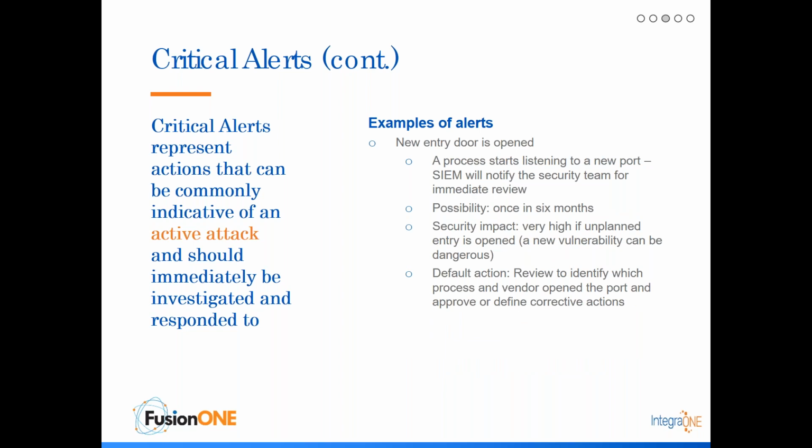What's another alert that could trigger us here, considered a critical alert? A new process starts listening to a new port. The SIEM will notify the security team for immediate review. How often does this happen? The data that we have from our SOC tells us this happens about once every 6 months. What's the security impact of this? Very high if an unplanned entry is opened. A new vulnerability can be very dangerous. And what are we going to do? What's our action? We're going to review to identify which process and vendor opened the port and approve or define corrective actions.